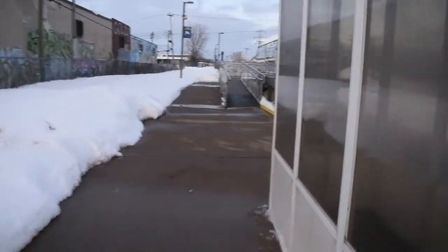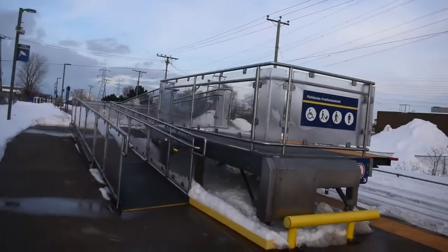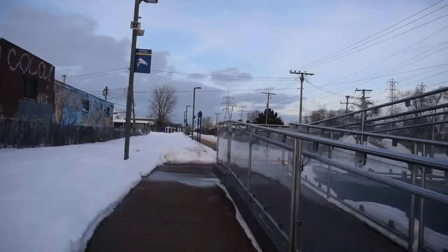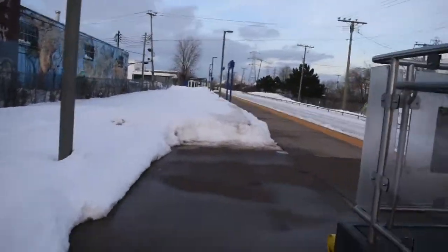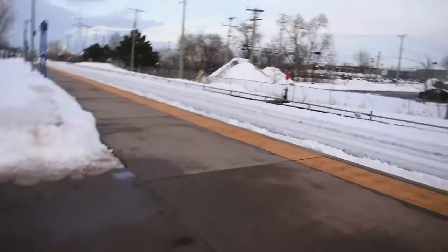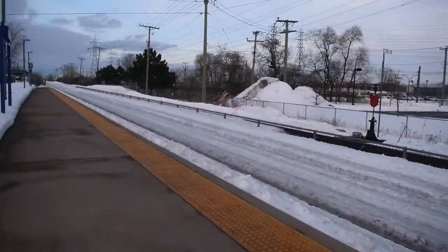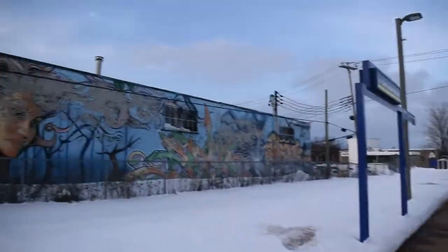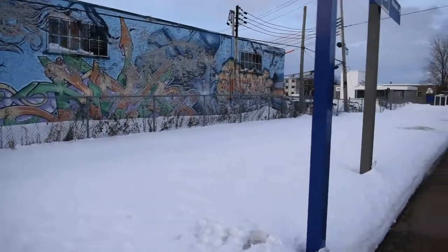I just wish the sun was out a bit more, but hey, at least we have beautiful blue skies, you know? At least we have that. It's not fully cloudy, but hey, it's gonna get dark anyway. Yeah, this is nice right here. All this art here.